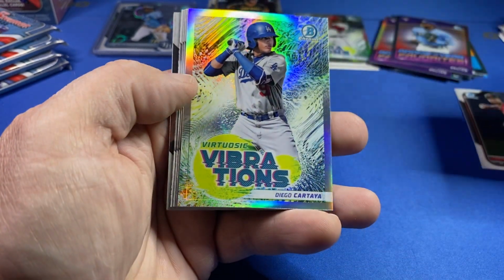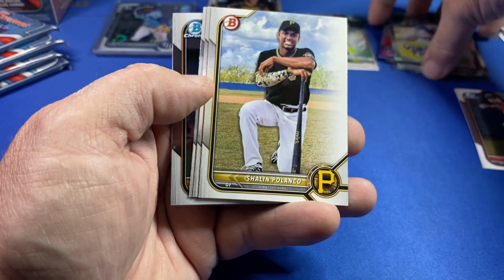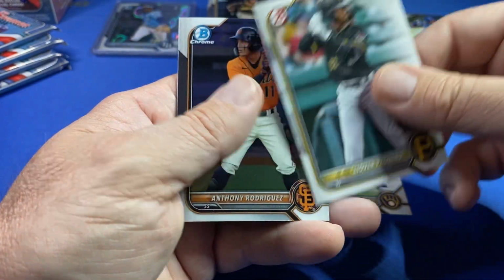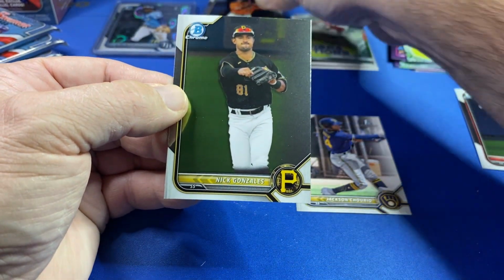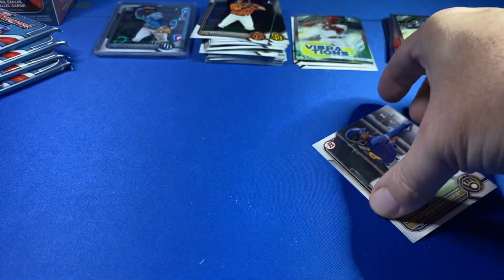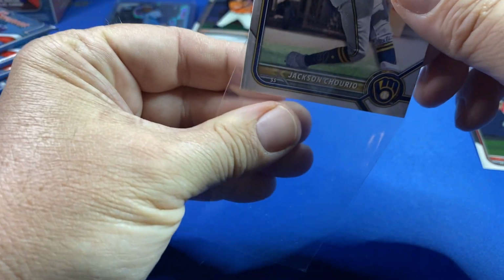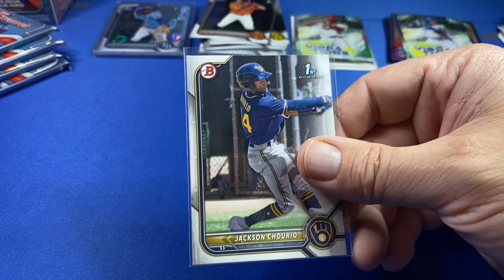Big Meat Pete hit a bomb today off the Braves. There's a Jackson paper, Rodriguez and Gonzalez. Again, I've been sleeving every one of these, stacking them up, piling them high, getting ready for his debut. He will be much anticipated.